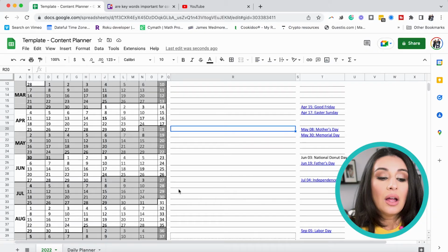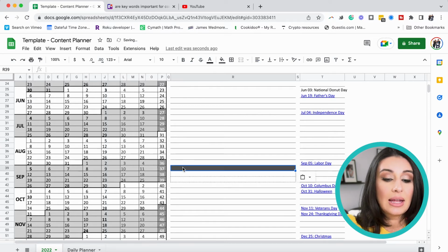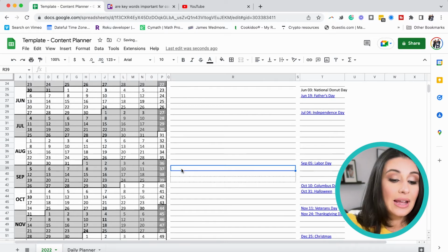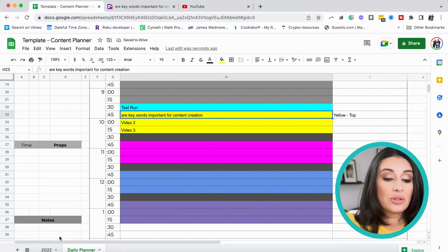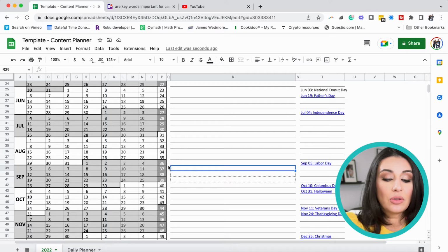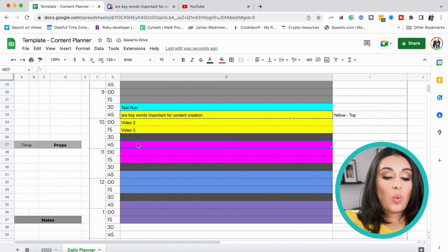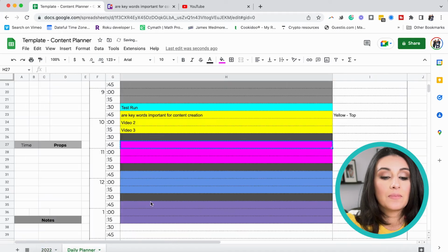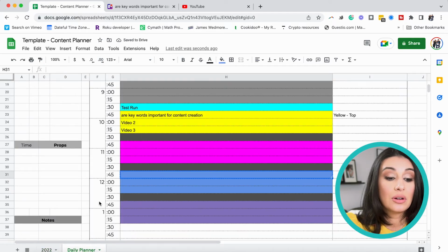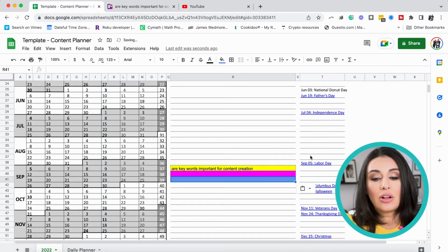So let's say you're going to start doing the content here, and I would post. The reason why I color coordinate is that, unless we have another plan, I take one video of each wardrobe and organize it so that I make sure I'm not repeating wardrobes. And then I also check on the dates.